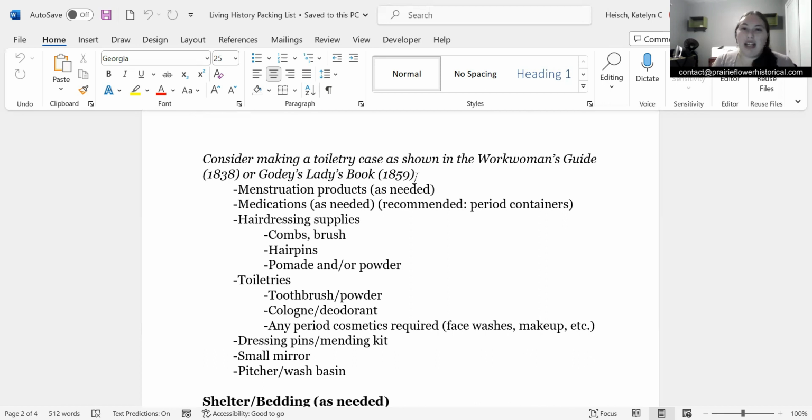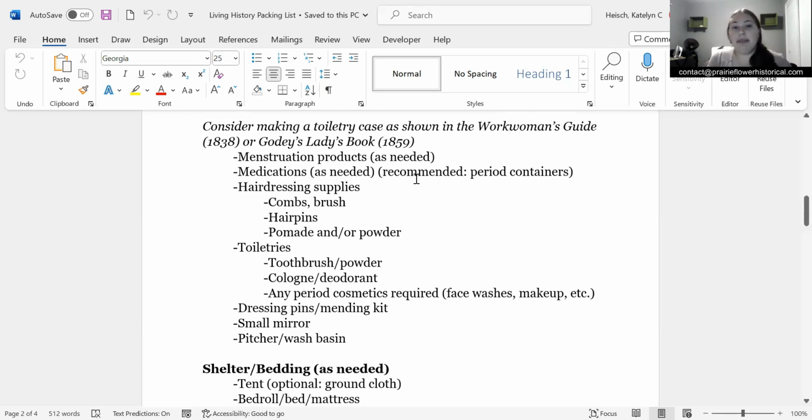That way, if they get left out or something, hairdressing supplies, so like your combs, your brushes, hairpins, pomade, and or hair powder, whatever you need to dress your hair. I know a lot of people cheat and use like elastics and bobby pins and that sort of thing. I try to do things as period accurately as possible with my hair, but whatever you need to get your hair in period shape, that's what you're gonna bring there.